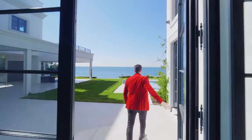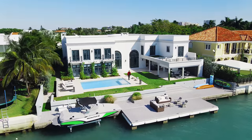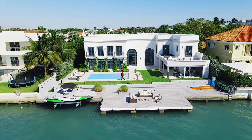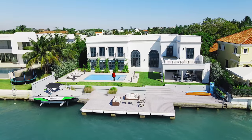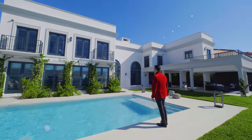It's now time for one of the most exciting parts of the tour, the outdoor lifestyle that would be yours as we enter the backyard that's situated on a 15,000 square foot prime waterfront lot with endless views of the ocean.